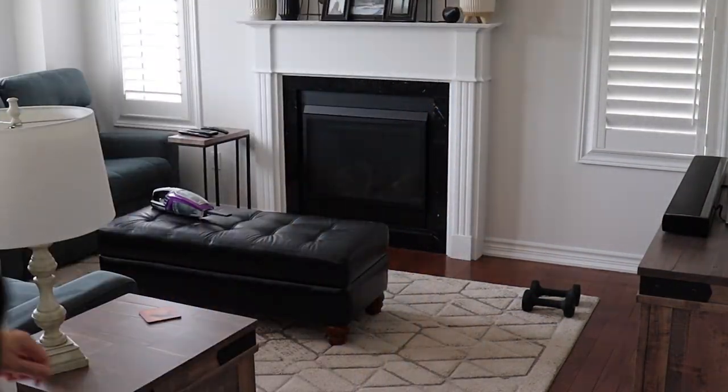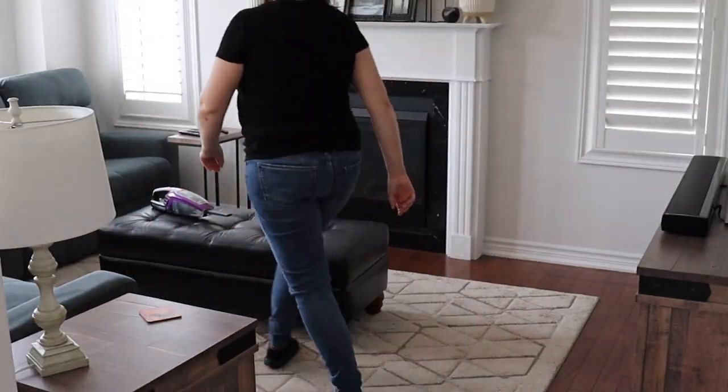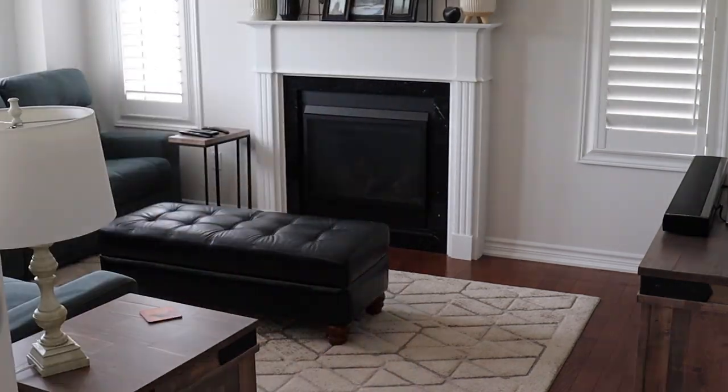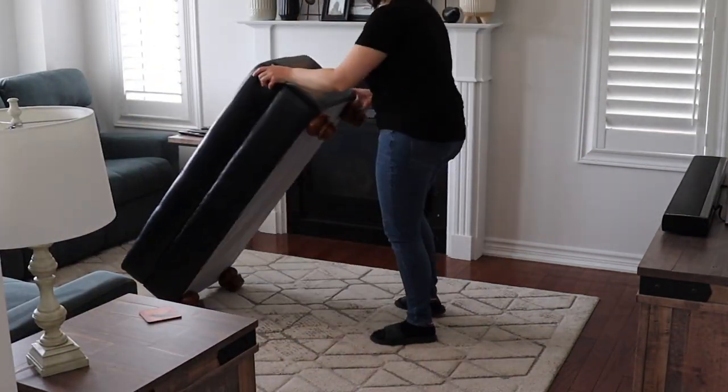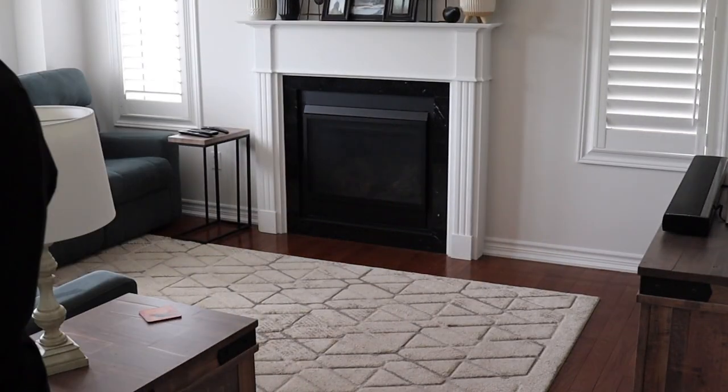So one of the things I really wanted to do in the living room was not only dust, but I also wanted to give my area rug a really good cleaning. So I'm going to be using my Hoover Power Dash Pet Carpet Cleaner a little bit later in this video. So I'm just clearing everything off the floor and start prepping the area to begin cleaning my carpets.